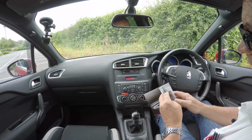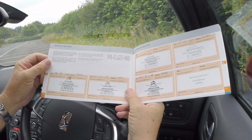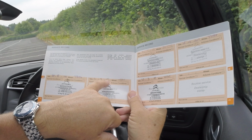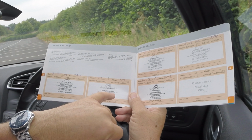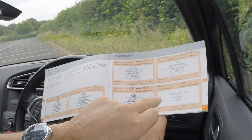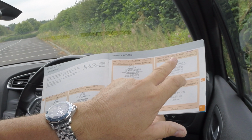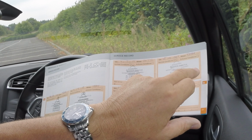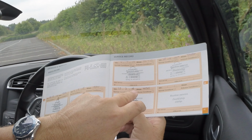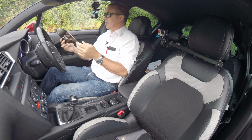Service history. It has a very good service history, this car. Just show you there: 30th of 8th 2014, 7,304 miles, Bentley Citroen; 2nd of 9th 2015 at 15,505, again Bentley Citroen, all nicely stamped up. 4th of 7th 2016 at 20,772, Bentley Citroen. 28th of 4th 2017, 33,988, Bentley Citroen, and the 23rd of the 3rd 2018 at 46,965, Bentley Citroen. So it was only done just short of 4 months ago.